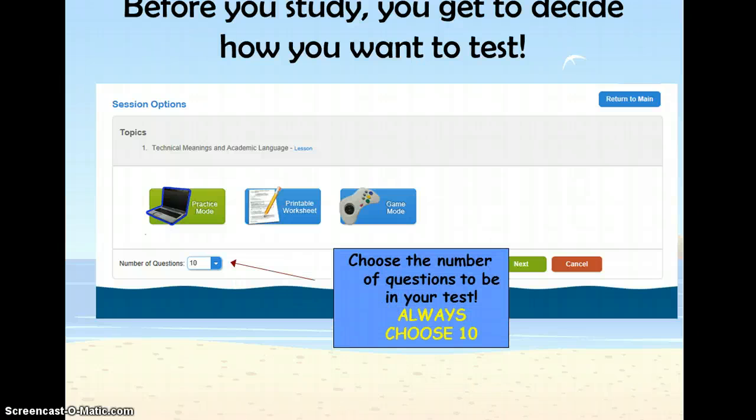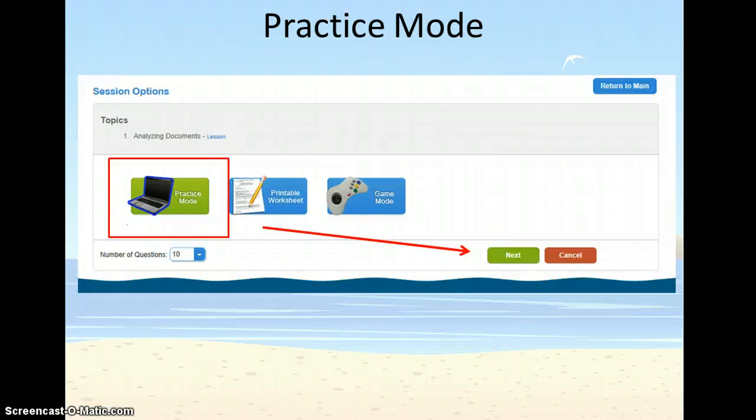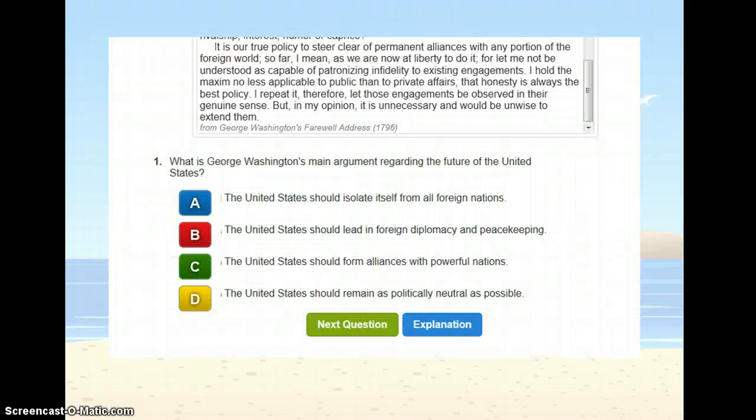So what you're going to do is always choose 10 questions, okay? You always want to have it set to 10. And then if you want to hit practice mode, that's fine, and then hit next. And from there, it will look like this. It will have A, B, C, D, and once you choose your answer, like if I chose A, then it's either going to tell me I'm incorrect, or if I'm correct, it'll get a star.